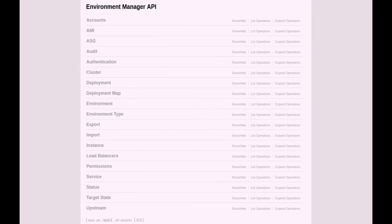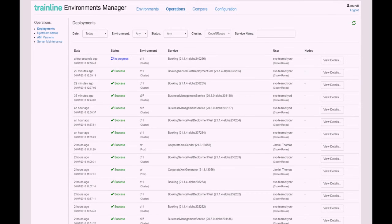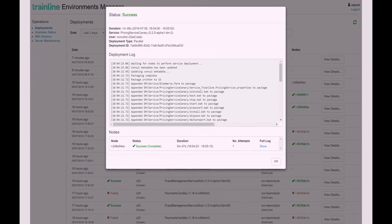And our API looks like this. So if I drill into the deployment API, there's an endpoint where we basically say, what's the service, what's the version? This would be what you've called from your continuous integration pipeline. And then it would go ahead and deploy. And what you're looking at here is all the deployments which have happened. And you can click on one of the deployments and you get this nice view, which is basically a tail log of, as it goes through, what it's deploying and which instances. And you can see the full log of that machine.